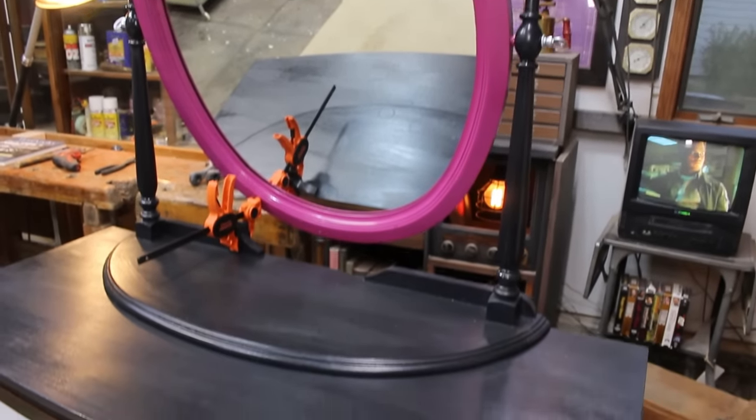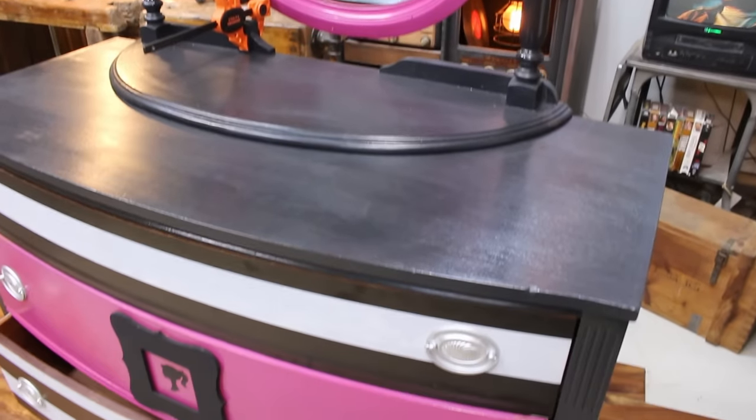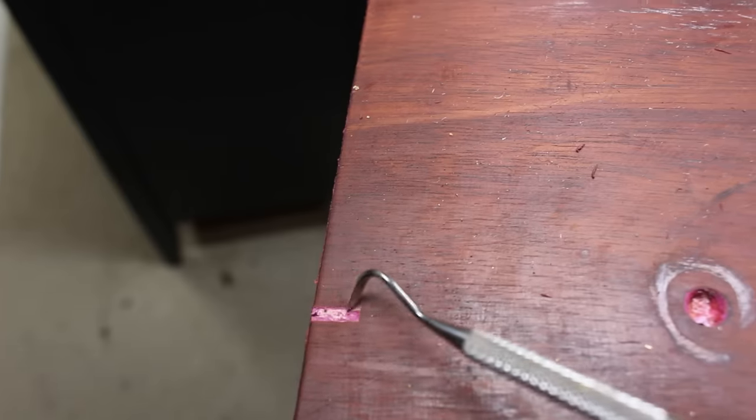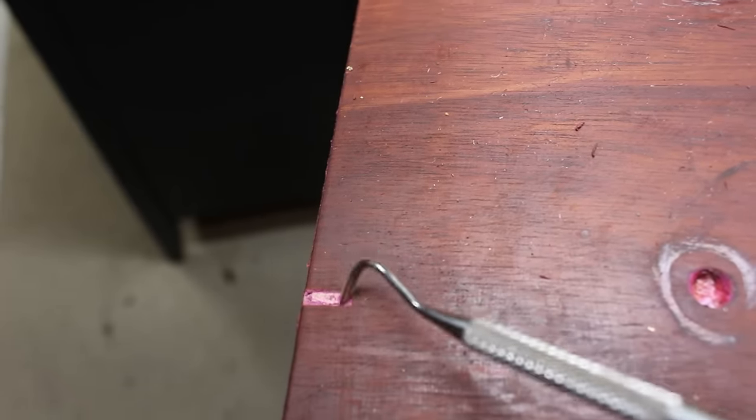As I was working on this dresser, I realized that all of my furniture projects fall into at least one of three categories. I'm curious to know if you can relate to any of these three categories with your own DIY projects.